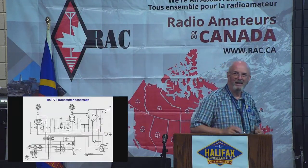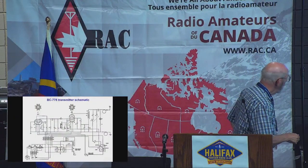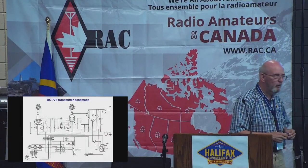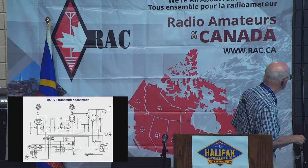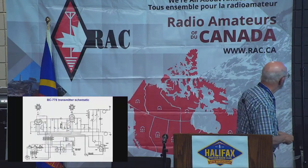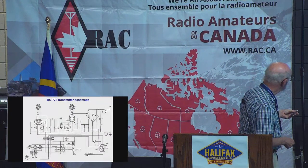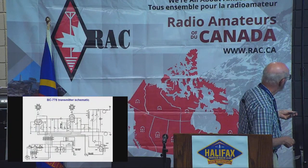I'm not going to analyze the schematic for you, but I'll point out a couple of things. It ran on two tubes. They were both the metal tubes of the day, which were far more rugged than the glass tubes, and rugged was everything. And below here, there's a modulator, and of course, there's the power oscillator output stage, if you like, which is the tube in the middle there. And no crystal. If you look below, there's simply an inductor. It's a Colpitts oscillator, an inductor, and some capacitors.